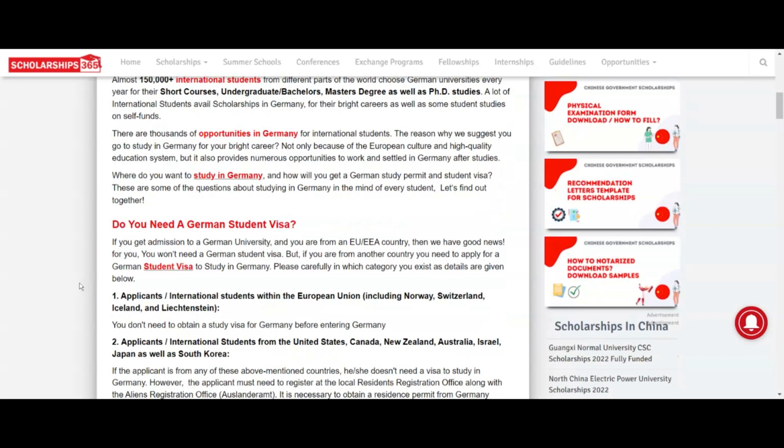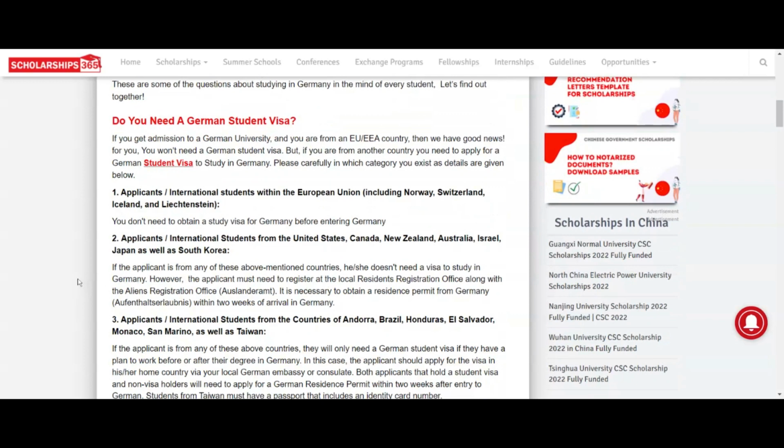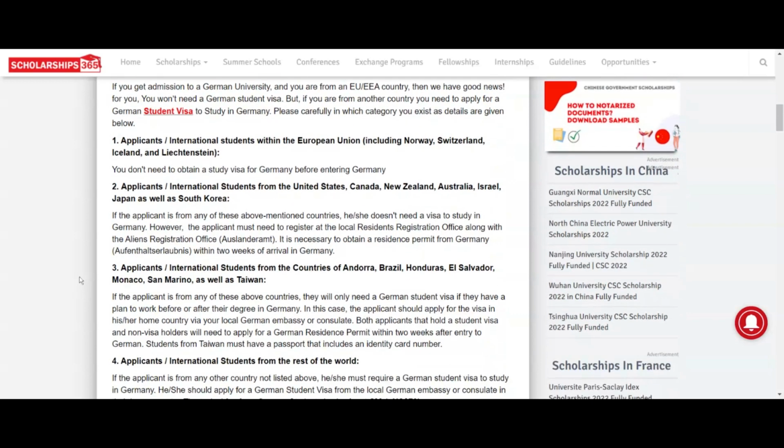If you get admission to a German university and you are from an EU or an EEA country, then we have good news. You don't need a German student visa, but if you are from another country, you need to apply for a German study visa to study in Germany. So if you are from the European Union, including Norway, Switzerland, Iceland, and Liechtenstein, you don't need to obtain a visa for Germany. Students from United States, Canada, New Zealand, Australia, Israel, Japan, as well as South Korea, they don't need a visa to study in Germany.